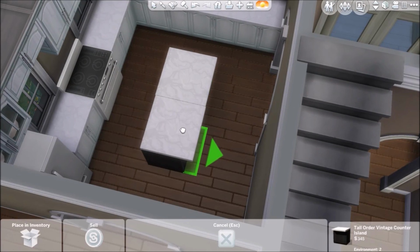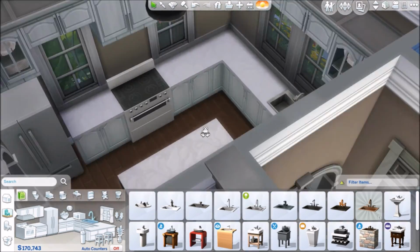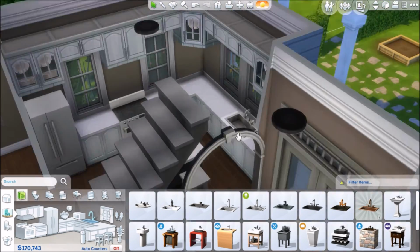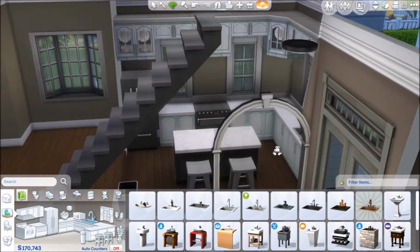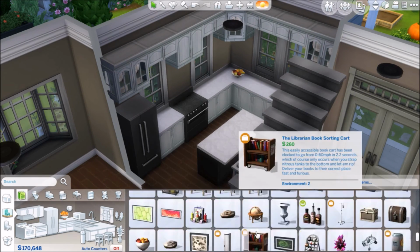I thought about making that island just a table, and then I did a darker island, but then I ended up going with an all wood, that more honey wood color, I think is what I ended up using, which I change here in a moment, which I think looks better.